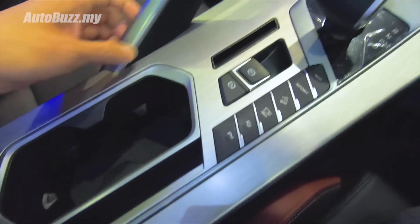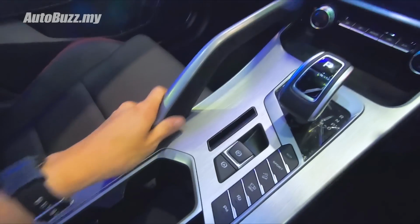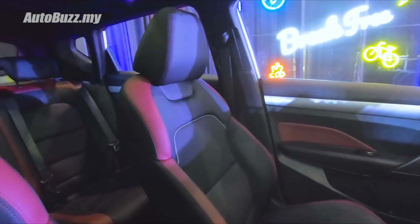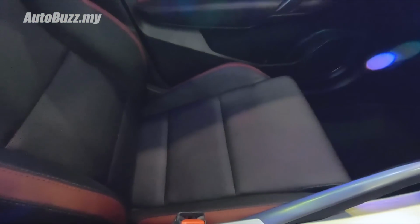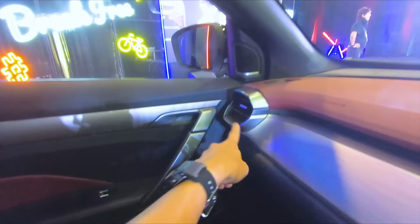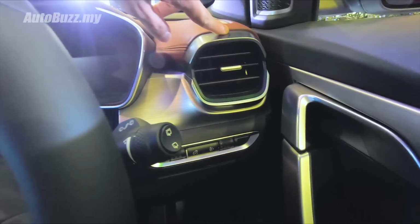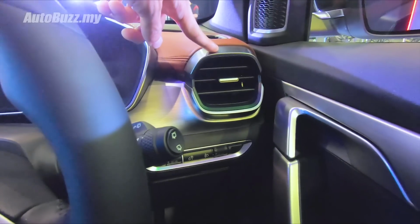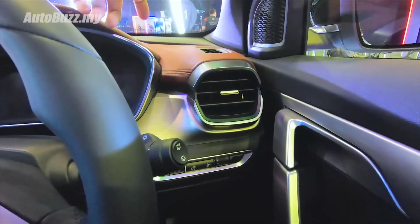This aluminium finishing here, this bar here that you get, just like in the X70. These seats, highly supportive seats, very sporty looking as well. These, we were told by the designer, the chief designer of this X50, is inspired by the jet engines on a plane. I can't really tell the resemblance. Let me know what you think about this.